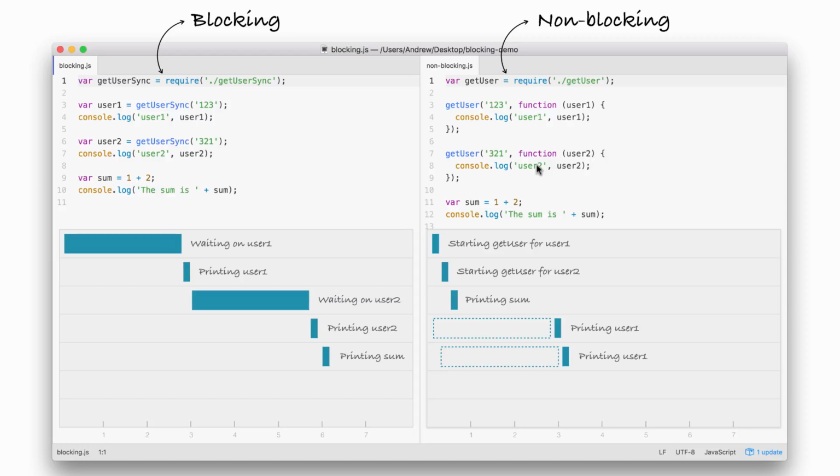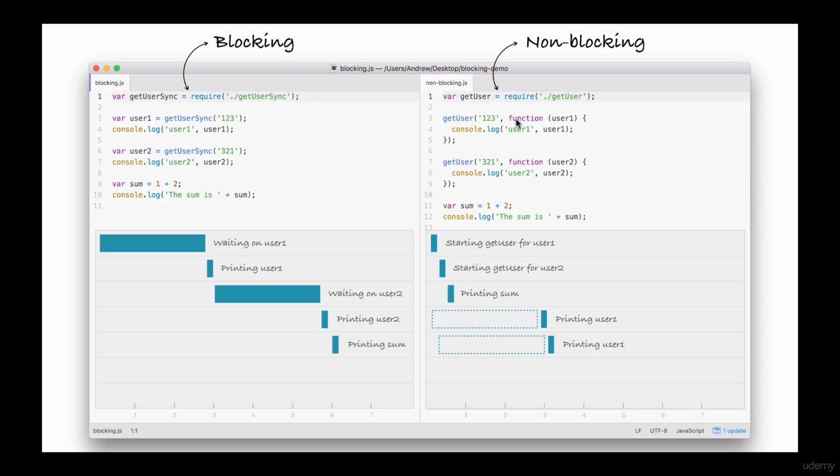come back right away. Inside of Node.js, the event loop attaches a listener for the event to finish, in this case for that database to respond back. When it does, it calls the callback you pass in right here, and then we print it to the screen.